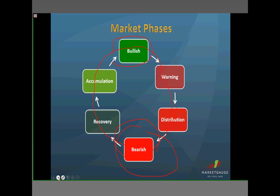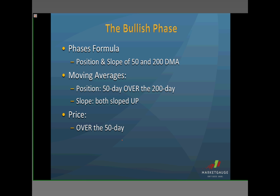So how are all of these determined? Essentially, it is extremely simple. I like to use 2 daily moving averages that are simple moving averages, not exponential, but simple. And that is the 50 and the 200 daily moving average. And I look at these in 3 ways. Now, we're going to talk about the bullish phase here, but when I show you some examples, you'll see some of these other phases that I just showed you in that circular graph.